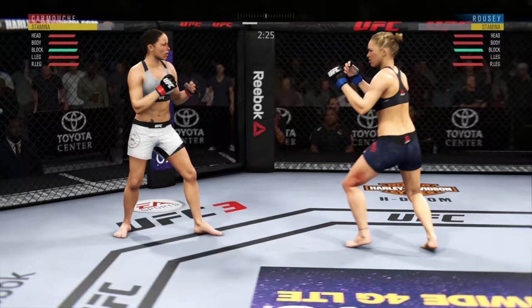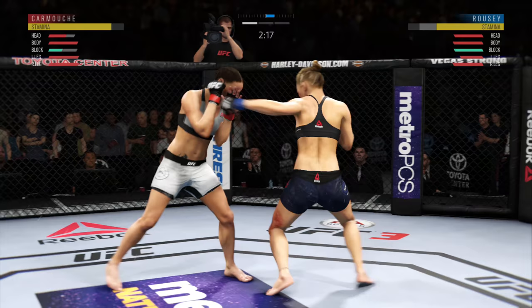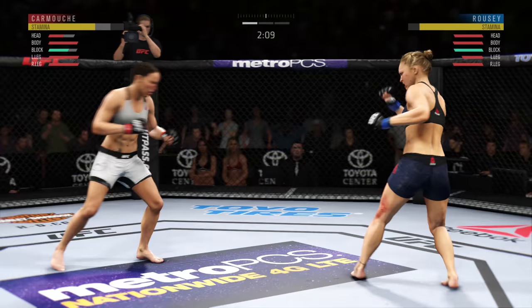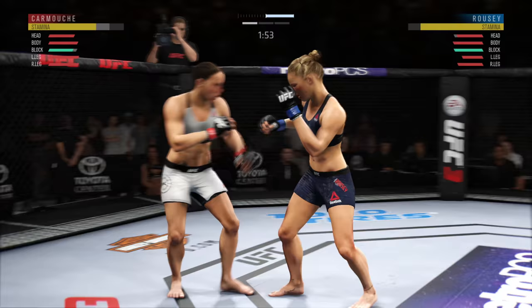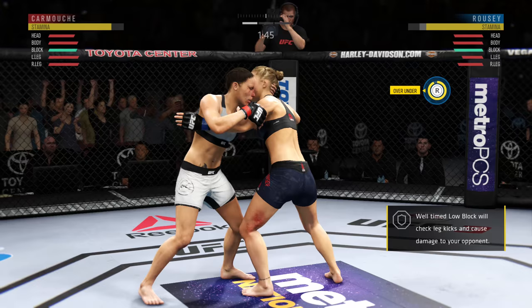Carmouche gets up and is back on her feet. Very nice. Nice. Rousey gets hit by that leg kick. Well, she went to the straight left, unable to connect, though. Oh, doing a real nice job with these leg kicks here, and already you have seen her opponent has slowed down considerably. That certainly bears watching as this fight moves forward.